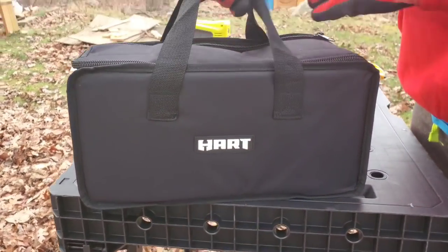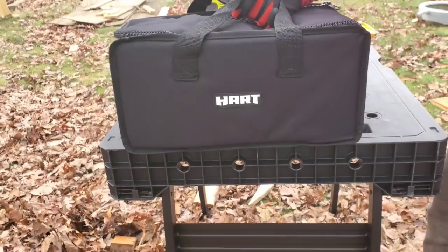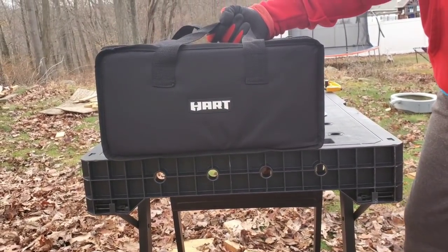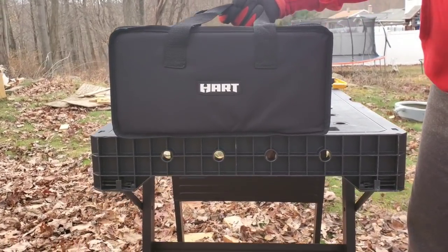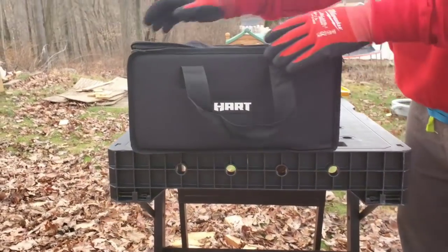But they do have a backpack that color wise looks very attractive, but from the pictures I've seen and from the people I've talked to, the quality is not that good on that HART backpack, and it's $10 more than one of the best deals going right now, that Husky backpack. All right, let's take a look.